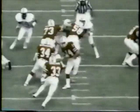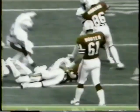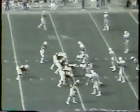Straight blocking. The offensive line fires off the play. Starts to the left to get the flow of the Dolphin linebackers moving that way. Collins cutting back to the right. Buffalo used that play very effectively last week against the Dolphins.